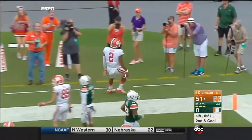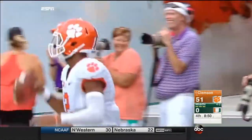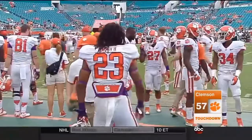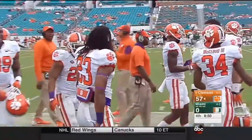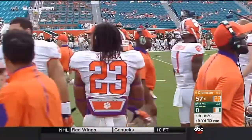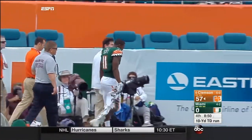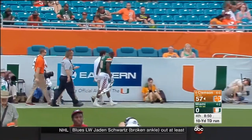Oh, my goodness. Kelly Bryant, the third-string quarterback, with his second touchdown run here in the fourth quarter. And this might be, when it's all over, the worst loss in the history of Miami football.